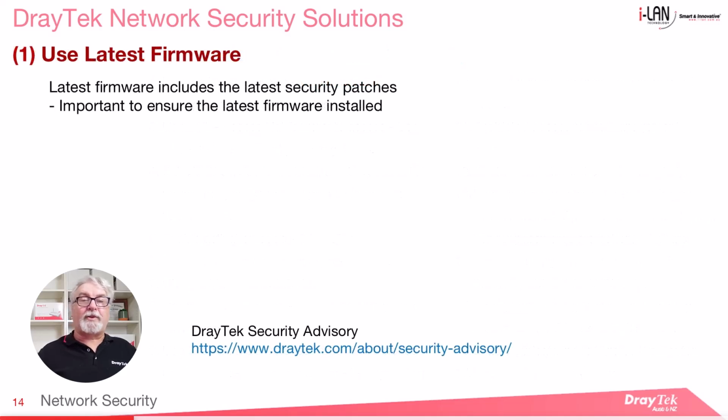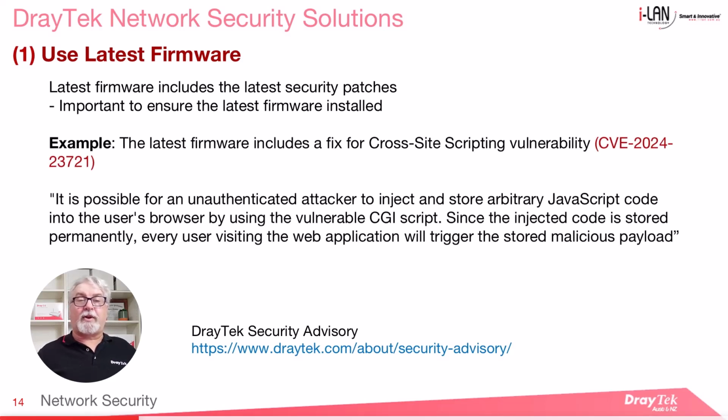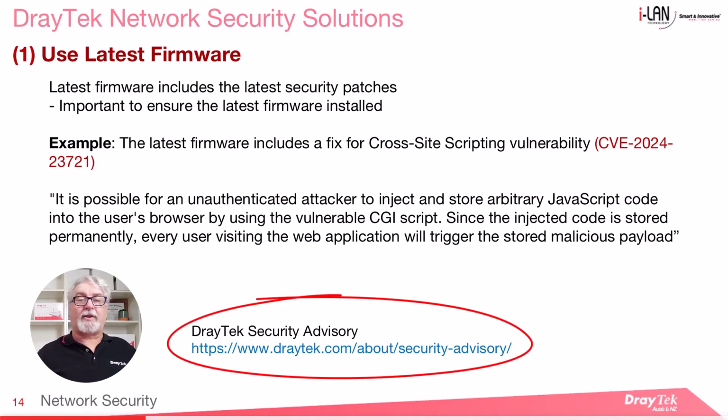First up, DrayTek release regular firmware updates. Ensure your router has the latest firmware version installed, as it usually includes the latest security patches. For example, the latest firmware includes a fix for cross-site scripting vulnerability, which could have allowed a hacker to modify the wlogin.cgi script and userlogin.cgi script of the router's web application management portal. More information on firmware security fixes is available on the DrayTek Security Advisory webpage shown here.